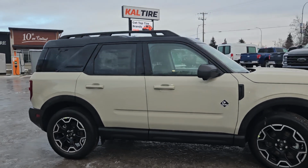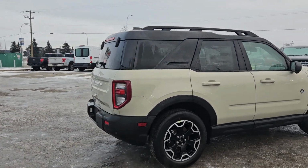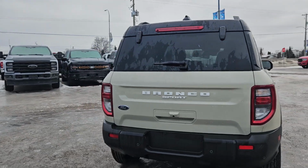Coming in this nice desert sand coloring, this vehicle is powered by a 1.5-liter EcoBoost engine, has 4-wheel drive capabilities, and comes equipped with the Outer Banks Tech Package.